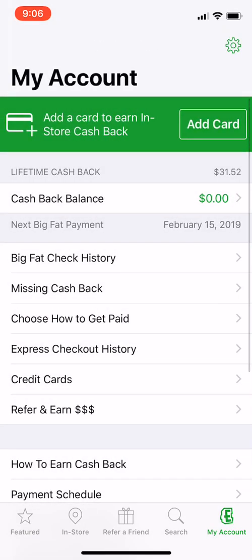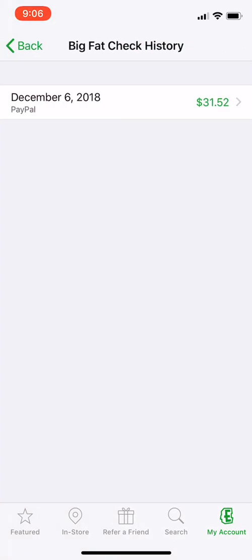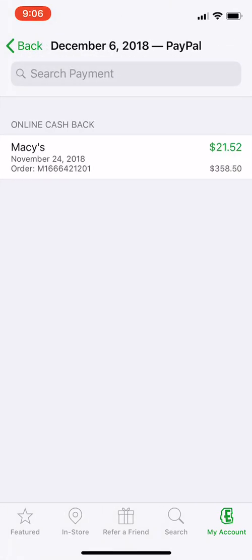You can see the big fat check history. You can see they paid me $31 through PayPal. Yeah, and I can click it. There you guys go, the transaction. I spent $358.50, and I got 21 bucks back.